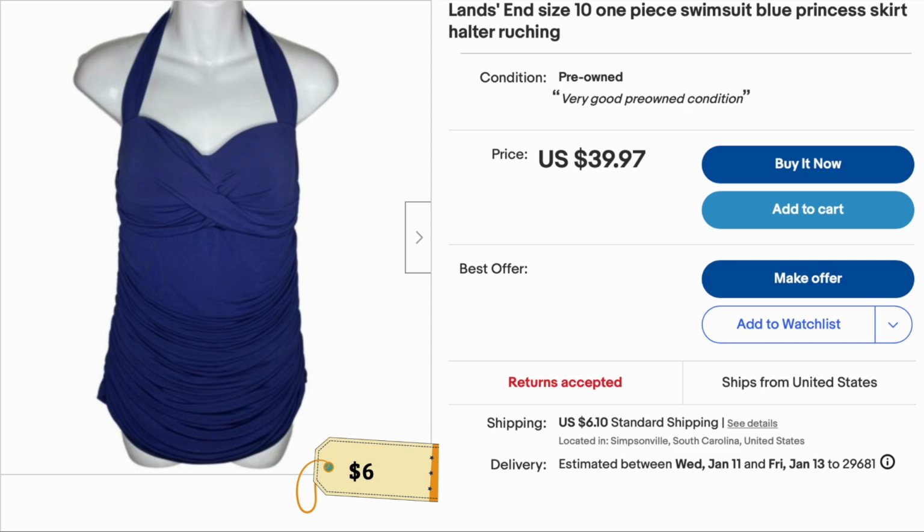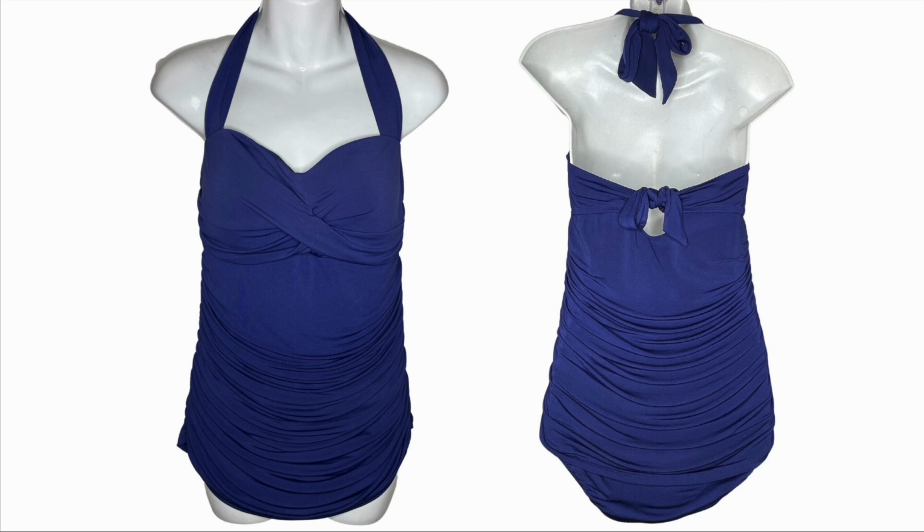This is a Land's End size 10 swimsuit with a princess skirt and ruching. I paid $6 for this and have it listed for $39.97. And you all know by now that I sell swimwear year round, but I am very picky about what brands and styles I choose to sell.